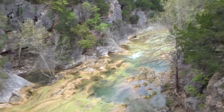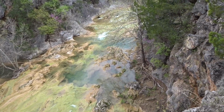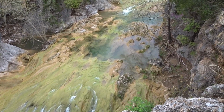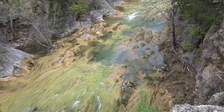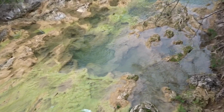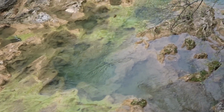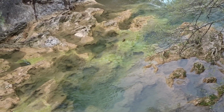Alright folks, here we are, top of the falls. I just love the little different layers that's washed out over the years. All the little pools.